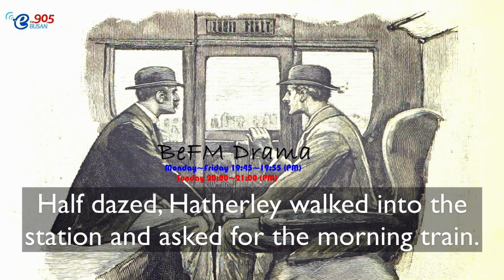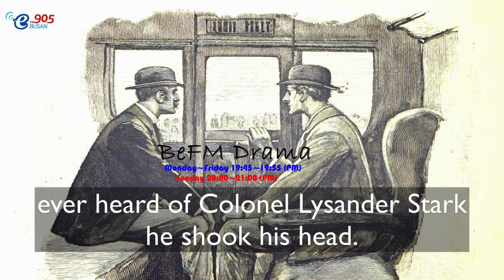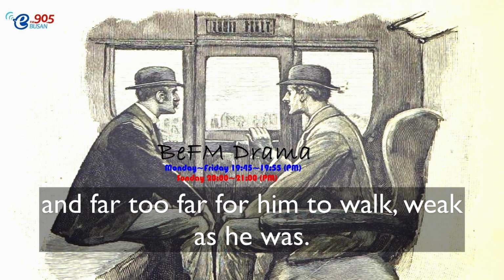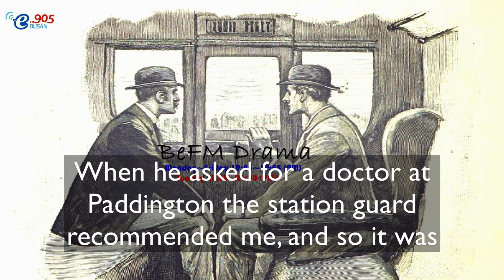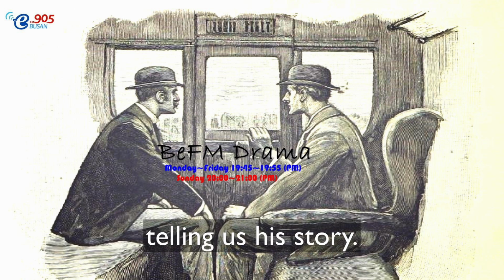Half-dazed, Hatherley walked into the station and asked for the morning train. The same porter was on duty from the night before, but when Hatherley asked if he had ever heard of Colonel Lysander Stark, he shook his head. Hatherley asked if there was a police station nearby, but the closest was 3 miles away and far too far for him to walk, weak as he was. Hatherley decided to wait until he got back to London before telling his story to the police. When he asked for a doctor at Paddington, the station guard recommended me. And so it was that Hatherley came to lie before us on the sofa in the sitting room of Sherlock Holmes, telling us his story.